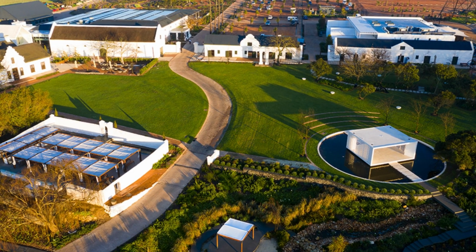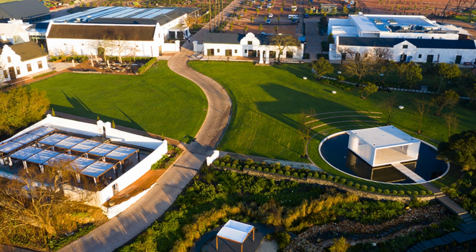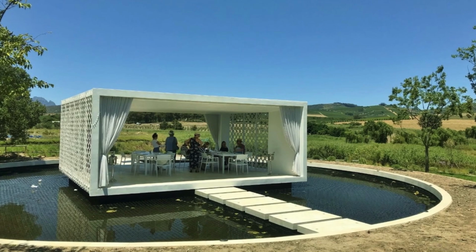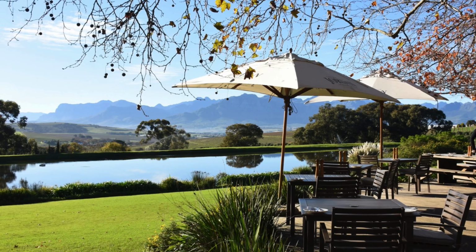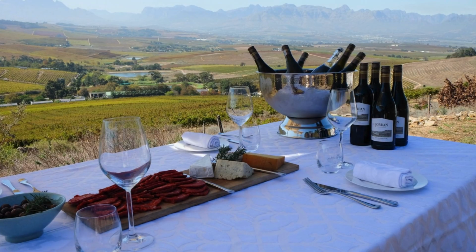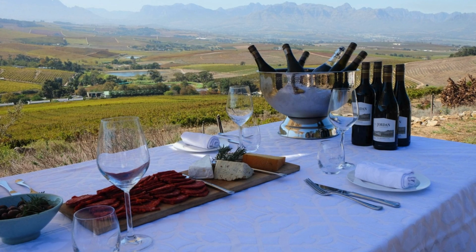Hazendal Wine Estate is one of the wineries in this area that opens their doors to the public. What's unique about this place is that it mixes South African and Russian wine traditions. You can also go to Jordan Wine Estate, which offers you views of the surrounding mountains.